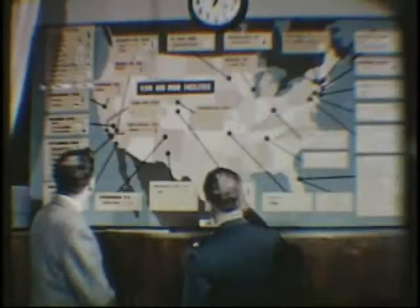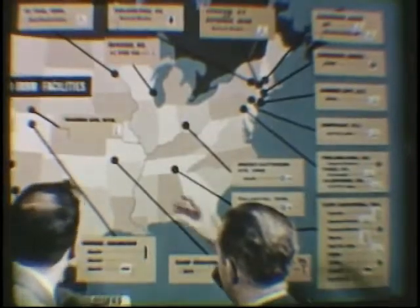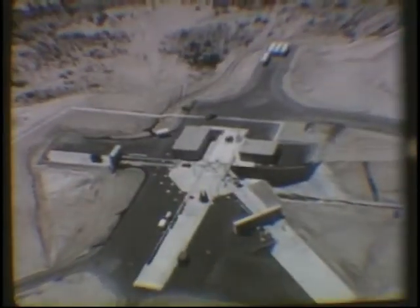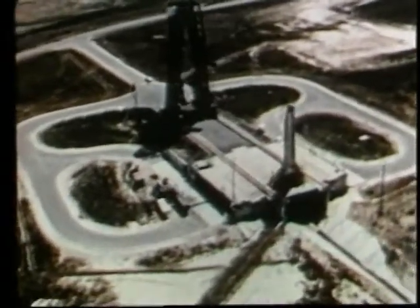During its operational life, Atlas was deployed to 10 Air Force bases, spread over 13 states and 114 launch facilities. These complexes exemplified program development. Early Atlas sites were open launch pads with movable towers. However, these facilities exposed the missile to the elements, which could lead to system failure.